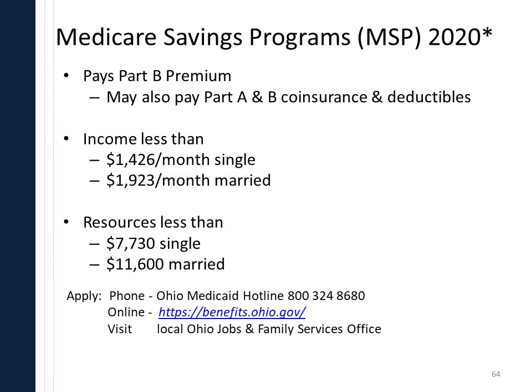Basically, any single person who has income under $1,426 a month or a married couple under $1,923 can be eligible for government assistance to help them pay their Medicare premiums in some cases, or co-pays, or deductibles. If you want information about how these programs work, you can contact the Ohio Medicaid hotline. You can go online to apply at benefits.ohio.gov, or you can visit your local Ohio Jobs and Family Services office.